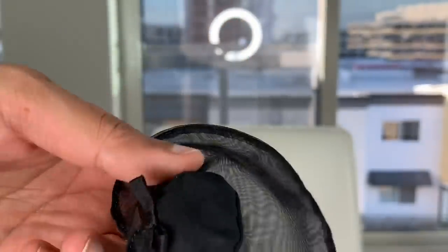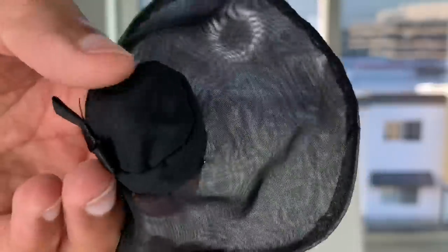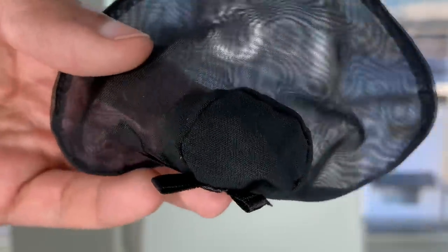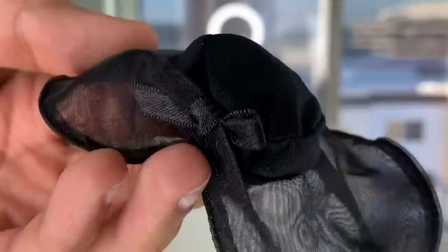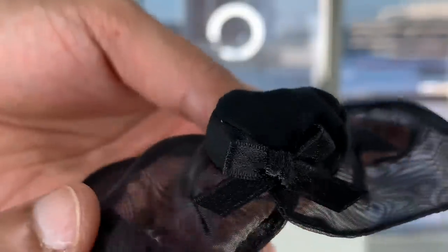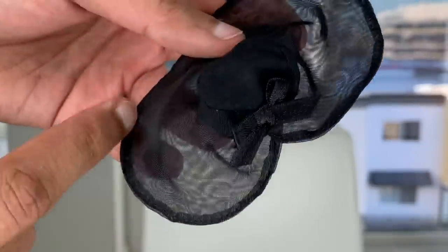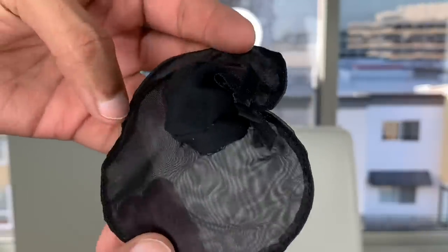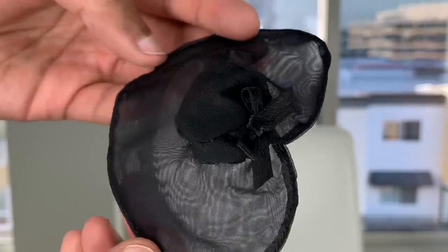And then the actual little portion that sits on top of her head appears to be the same fabric that the dress and the little shell are lined in. So that's interesting. And then we see a little silk black bow there on the back. And then again, the shape of the hat is so unique. It has a very interesting and beautiful vintage feel to it.